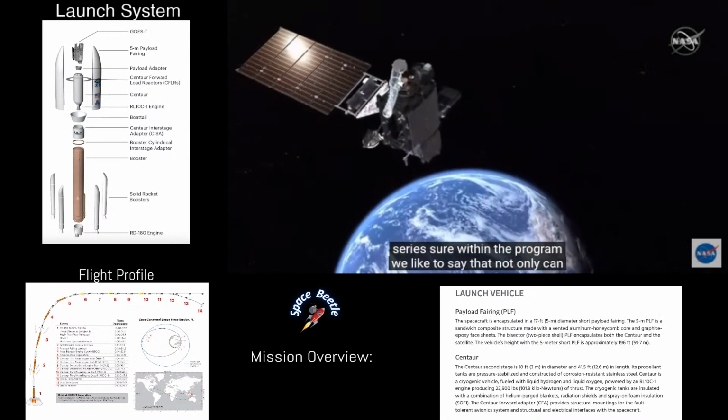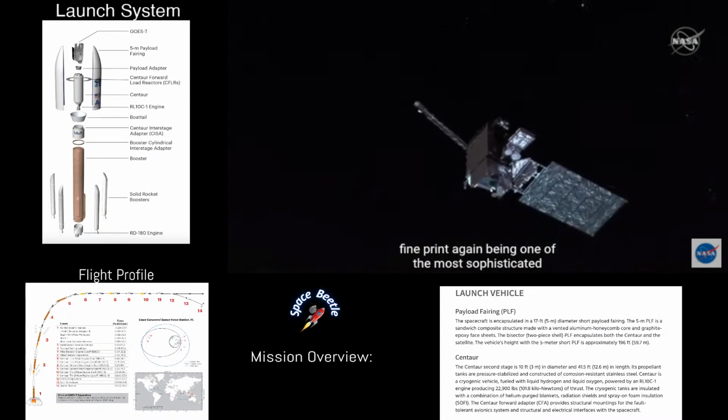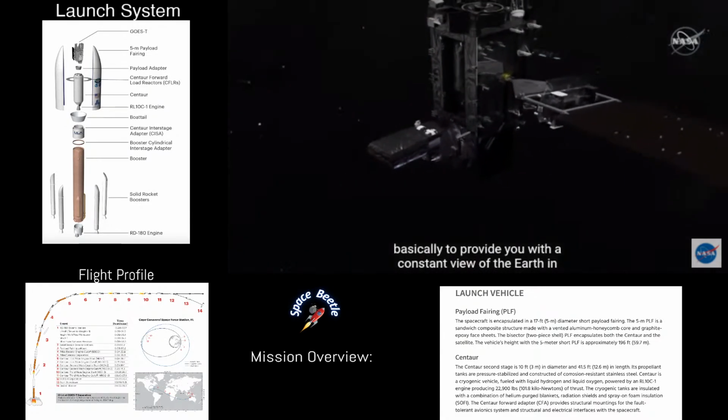Again, being one of the most sophisticated satellites in the geostationary orbit, our capabilities are basically to provide you with a constant view of the Earth. In our case, we're able to look at half of the globe, and in doing so, we're also able to inform you on the environmental changes over time.